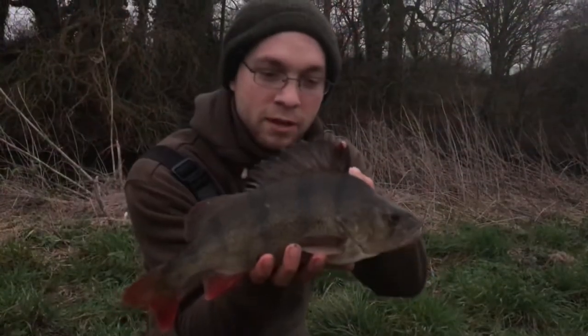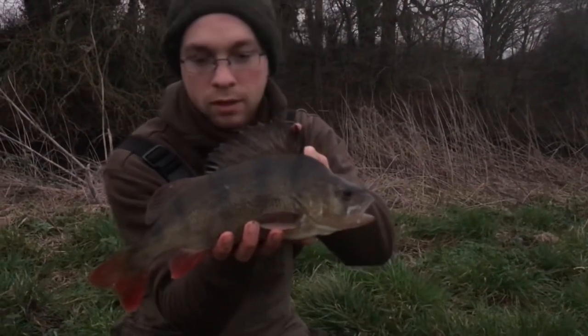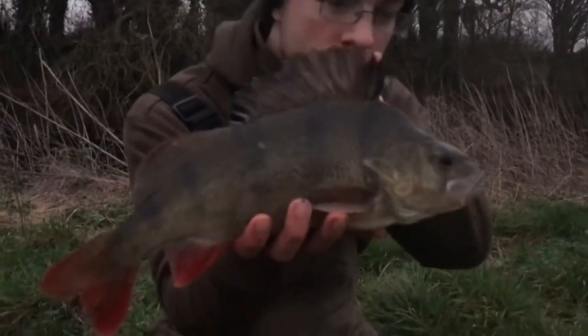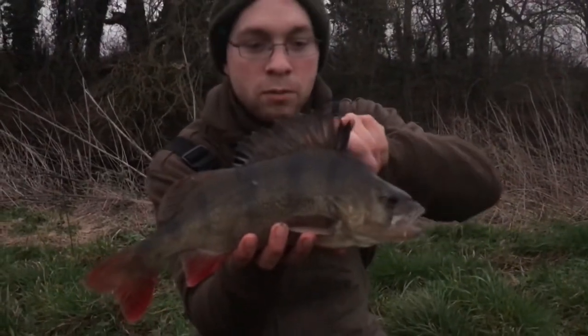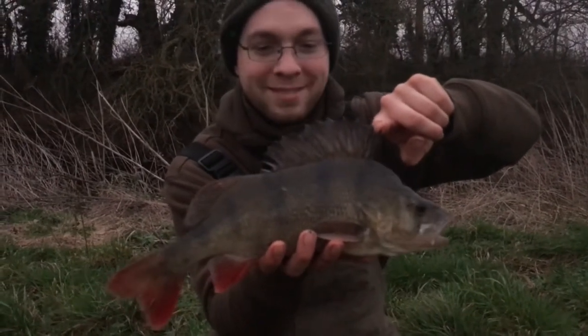There we go then, guys. That's my biggest one of the day. 2 pound 2 ounces, caught on a ledgered lobworm. Again, absolutely lovely fish. Not the absolute monsters that we came for, but as you can see, we're fairly novices to the venue, and we've still caught plenty of decent perch, so awesome.